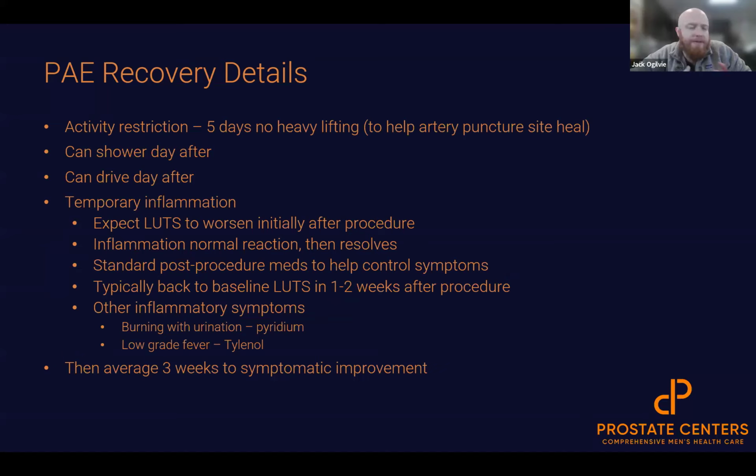So you do have to take it easy, but you can still walk around, and any kind of light activity like normal is fine. Other important things: you can shower the day after the procedure. You can drive the day after the procedure. Really, you can get back to doing most of your normal things other than heavy lifting pretty quickly.